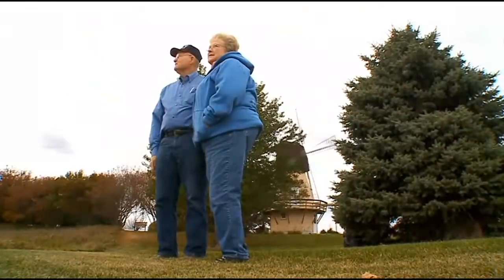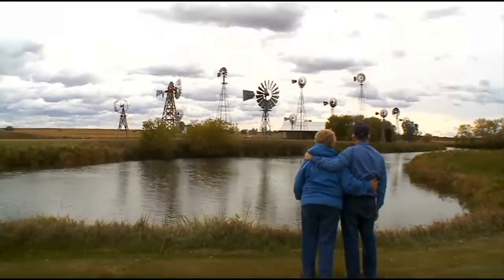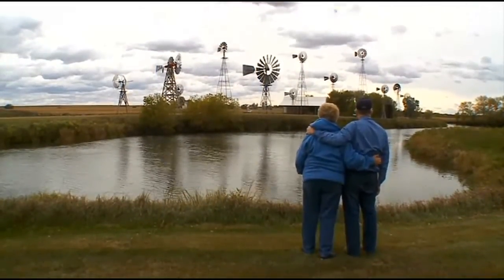We didn't know when we started that, but it's just a fun thing to have people enjoy them like we do. Now, the Rodmans say they're happy to have people pull into their driveway and take a look. They've even had visitors from Holland stop by.